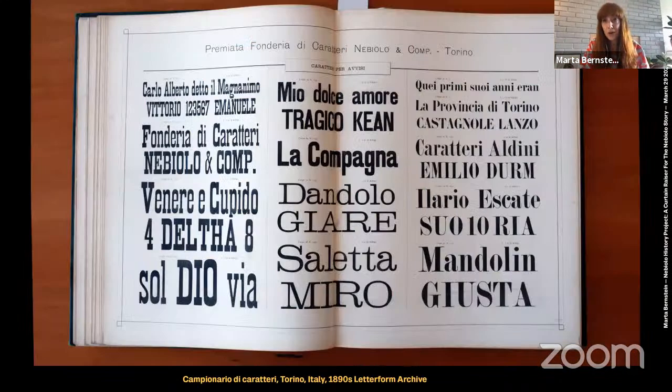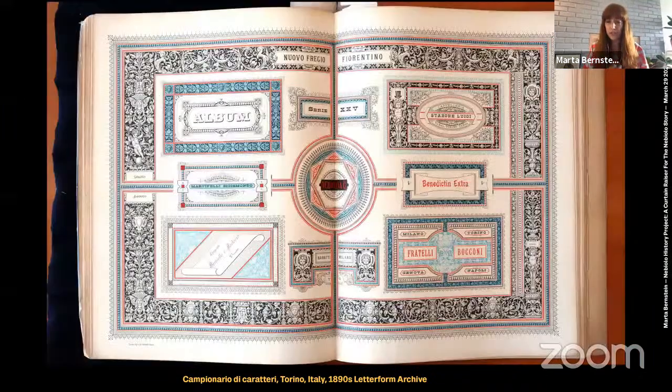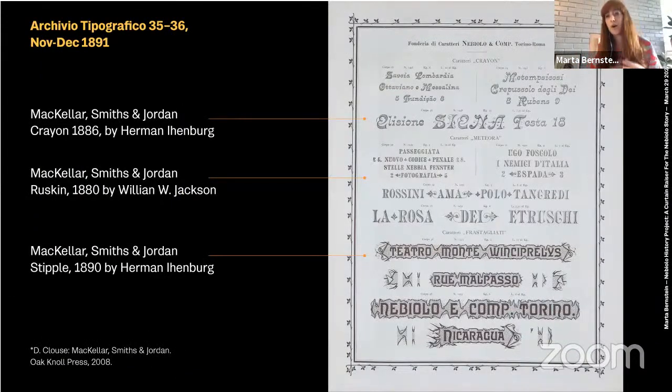We can see Nebiolo's production, of course, remember that none of these designs were original. Nebiolo was selling text typefaces, display typefaces, and a lot of borders and decoration that made the company specifically known. Just a quick question, and where were the typefaces from?